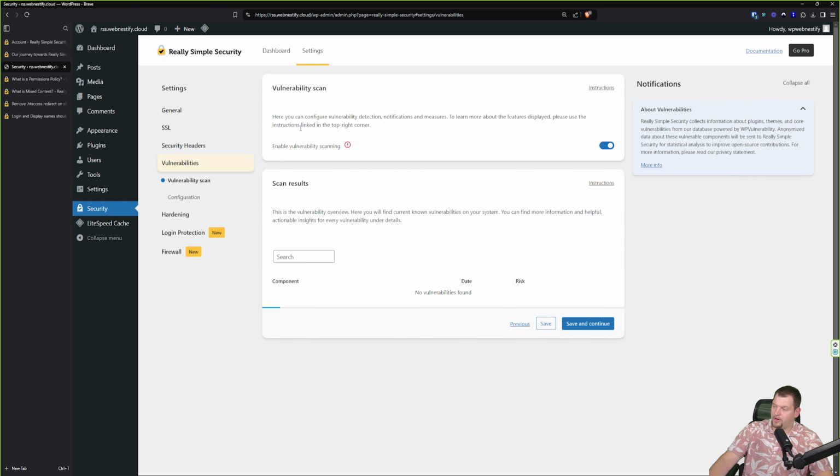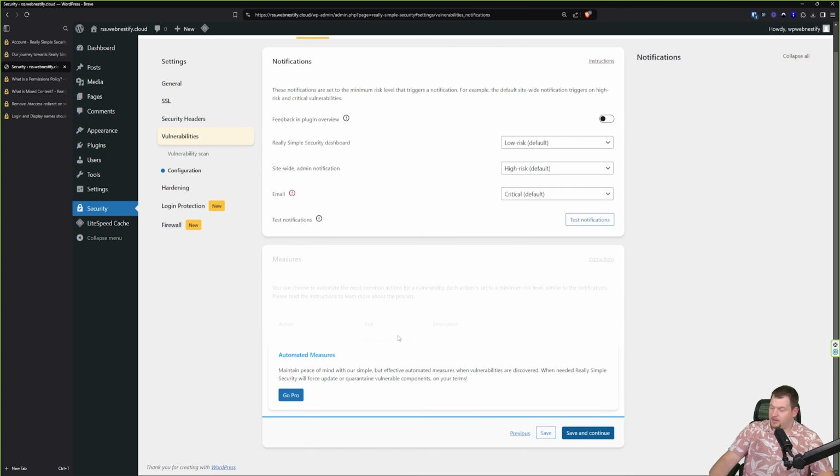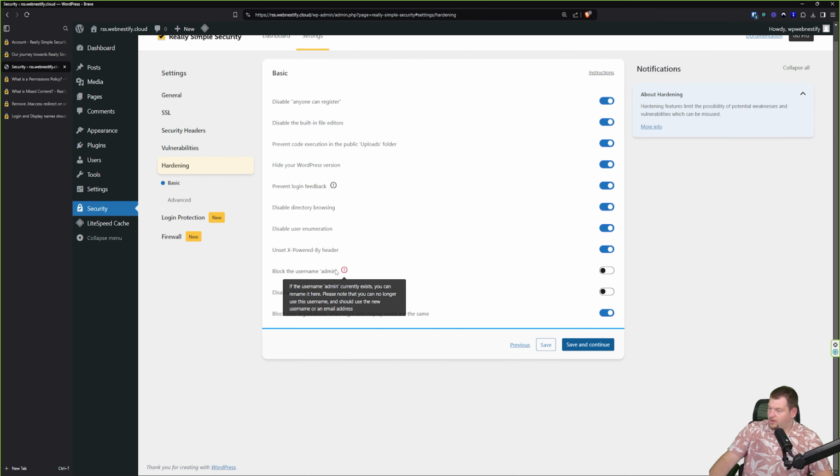So we go to vulnerability scanner, which is great. This is included in free. I really like to see that, because you can get notifications if you have vulnerable plugins for free, right? Which is great. And for the automatic measures, of course, this is behind the Pro feature, where you can specify some rules for what you want to do if you have a vulnerable plugin. Okay, let's go save and continue.